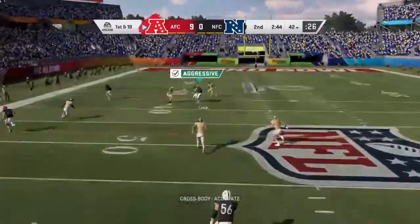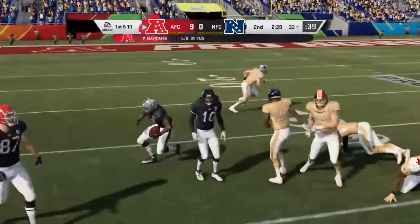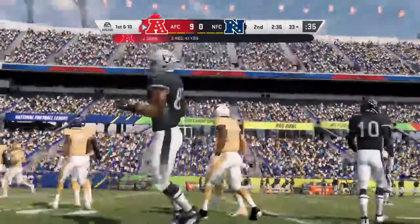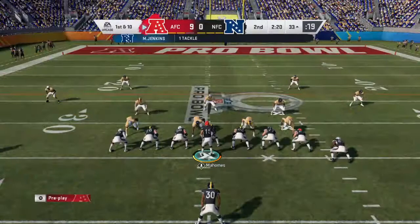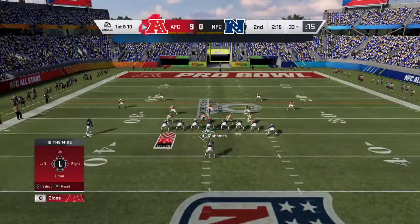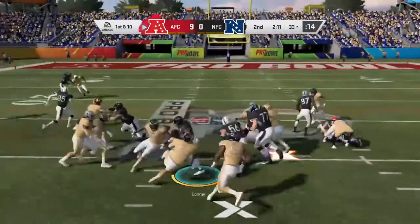Now a play fake here on first down. Oh, he got position on him, and he pulls it in. And he's going to get this all the way down inside the 35. A really nice gain of 25 yards. So on the other side of the field now, it's 1st and 10 as they've got things rolling on this drive. Here's counter.